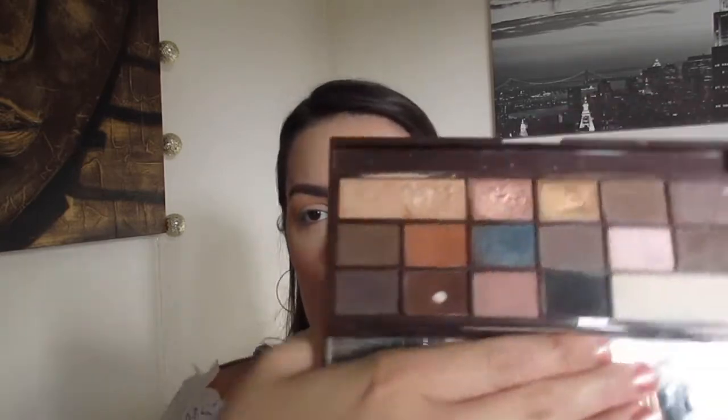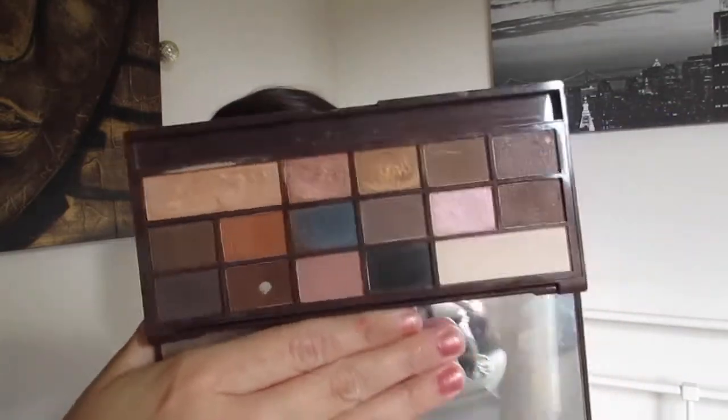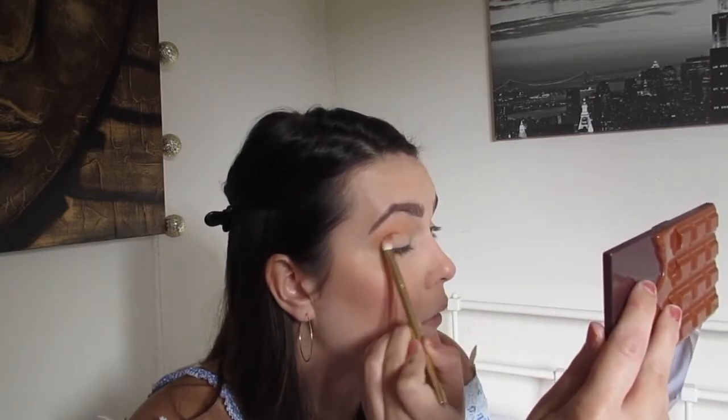Okay, so now I'm going to start deepening up the crease. I'm going to take this Makeup Revolution palette, which is called Salted Caramel, kind of similar to the other one. I've used it a lot, sorry about the way it looks. These are dupes for Too Faced. They have a similar layout and colours, but they're drugstore and they're so good. They're so good, that's all I use. So I'm gonna start deepening up the crease, and I'm gonna use this shade here. And I'm gonna focus it on the outer edge of my eye.